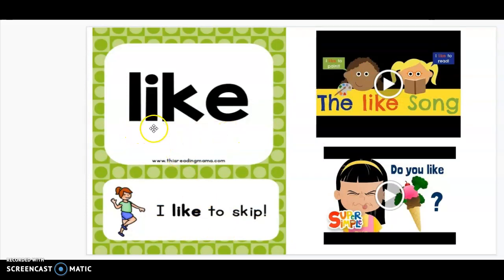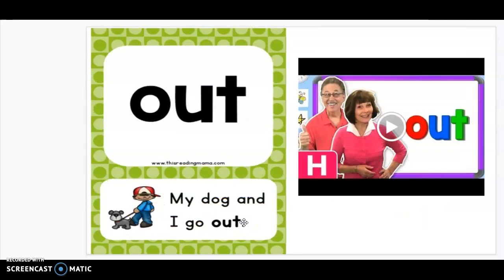Like. L-I-K-E. Like. I like to skip. Out. In this word, the O-U makes the ow sound. O-U-T. Out. My dog and I go out. You read? Well, there's a lot of sight words in that sentence. Good job.